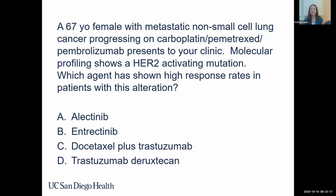So second question, you have a 67-year-old female in your clinic, metastatic non-small cell lung cancer. She's received carboplatin, pemetrexed, pembrolizumab. Presenting to your clinic, molecular profiling is showing a HER2 activating mutation. So which of these agents was shown to have a high response rate in this setting in patients with this alteration? Alectinib, entrectinib, docetaxel plus trastuzumab, or trastuzumab deruxtecan.